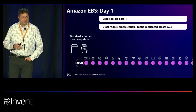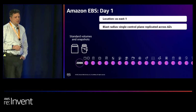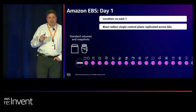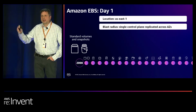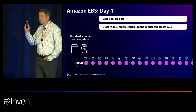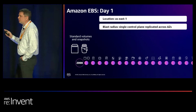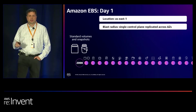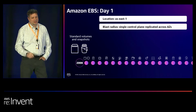We had a database that stored all the persistent state associated with the configuration and all of the setup of an EBS volume. We had a data layer, but that control plane application was a big database powered in the front with a Java application and a set of APIs. It was really one big storage manager application for the whole region. In fact, considering we were only in one region, for all of EBS.